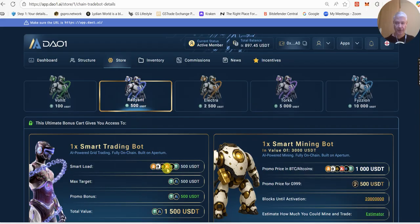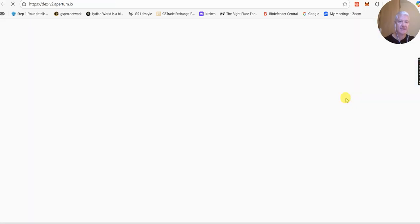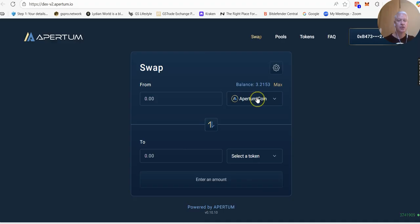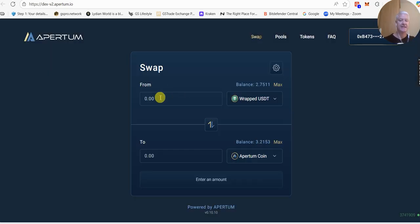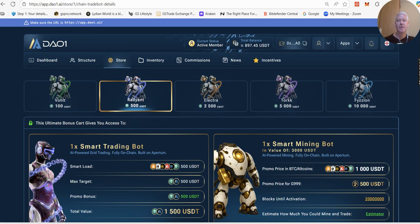First of all, when you've registered an account, you could simply just go to the app. You can go to the DEX, and you simply could just swap USDT for the Apertum token. As simple as that. You can send USDT to your MetaMask wallet. As you can see, I've got it up there. And that's how you can accumulate Apertum tokens. That's one way. There's another way.